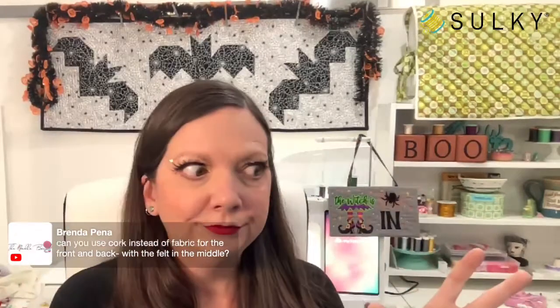All right. Brenda says, could you use cork instead of fabric for the front and back with the felt in the middle? You certainly could. Just be aware of the ice in your drink or a specific... what do I want to say? You get the idea. Beware of water droplets on the cork, or you may be able to treat the cork prior to your embroidery with a little bit of waterproofing spray, but I would definitely test that on a little scrap first and see how the cork responds to that. But I have heard people use that in the past, so that would be a great fix for that potential problem.